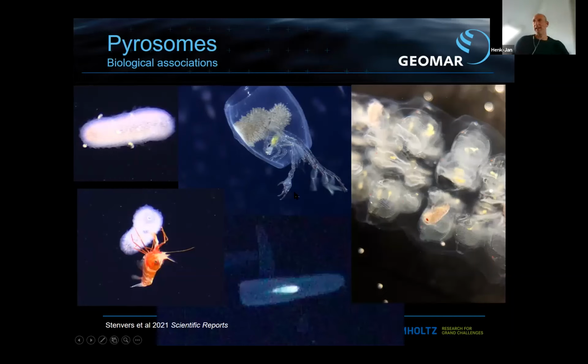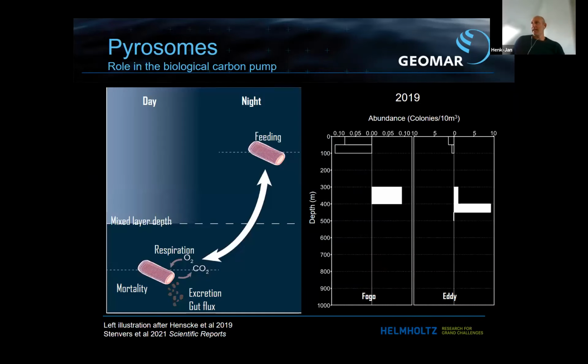But what I find fascinating is that these animals create substrate in the middle of the water column. We quantified their daily vertical migration. So their primary depth during the day is between 300 and 500 meters. And during the night, they come in massive numbers up to the surface. And we actually quantified the carbon that is associated with this vertical migration. We also were able, using species-specific primers, to find eDNA of pyrosomes down to 3,000 meters. So their impact on the vertical flux likely goes far beyond 1,000 meters.